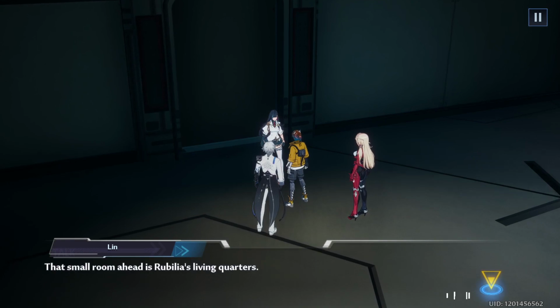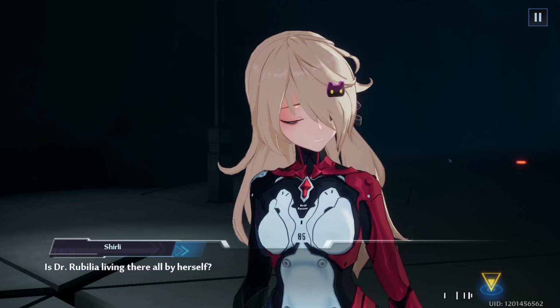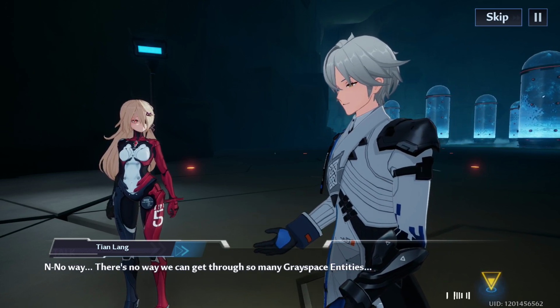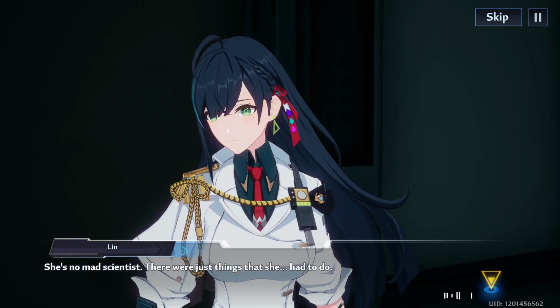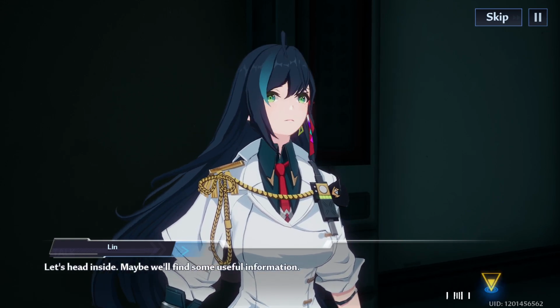That small room ahead is Rubilia's living quarters. Is Dr. Rubilia living there all by herself? No way! There's no way we can get through so many gray space entities. She's no mad scientist. They were just things that she had to do. Let's head inside. Maybe we'll find some useful information.